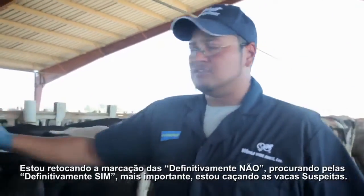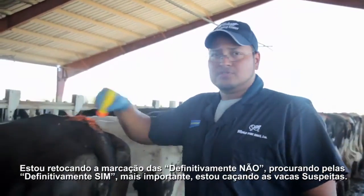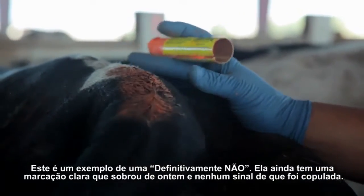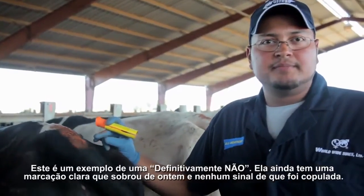I'm touching up the tail chalk on my definite nose. I'm looking for my definite yeses, but most importantly, I'm hunting for my suspicious cows. This is an example of a definite no. She still has bright chalk left from yesterday, and there's no sign that she's been ridden.